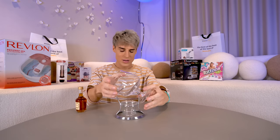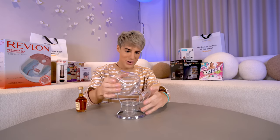This is the gadget, and then you put it like this. Wait, that doesn't even fit very well. This is so dumb. We're supposed to warm this up? Why do I feel like this is gonna blow up and then I'm gonna have tiny little pieces of glass stuck to my eyeball? Lately, I've been doing such a good job at showing you all my issues.